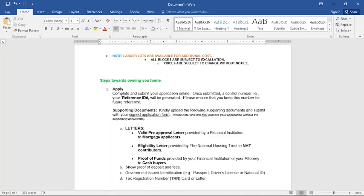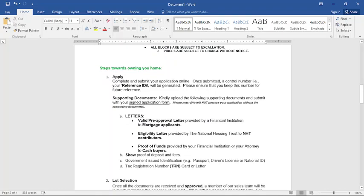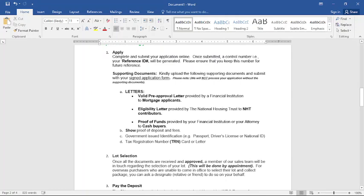Upon doing the application, you'll need to provide them with an approval letter from your financial institution. You will need an eligibility letter from the National Housing Trust, saying that you qualify for a mortgage from the NHT. If you are going to do a cash purchase, you need to provide proof of funds from your financial institution or your attorney. You also need a government ID, proof of the deposits and fees, and a TRN. They will not process the application without the necessary supporting documents. So before you can do the application, you need to have your supporting documents.